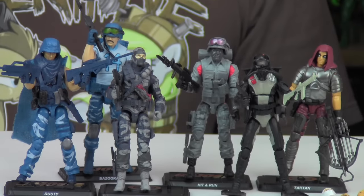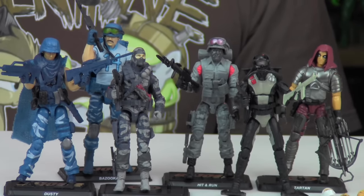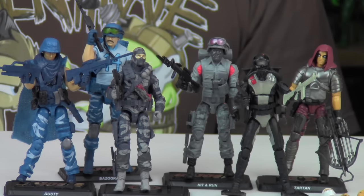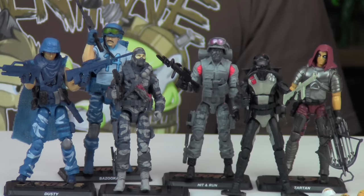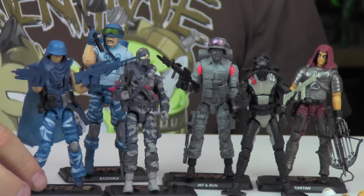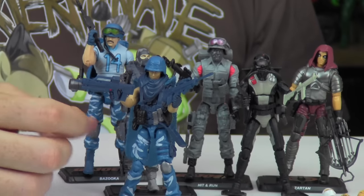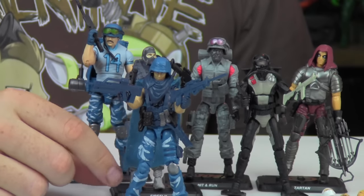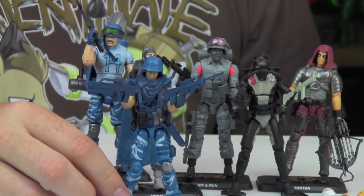No, that makes sense. You got Zartan who vanishes. Yeah, because he's got his chameleon powers. And you've got the two guys in the weird blue uniforms for those sneak attacks. Oh, Dusty here. You can kind of see what Dave was saying, how the cape piece here doesn't sit right because of the webbing here. It kind of hangs off him a little bit.